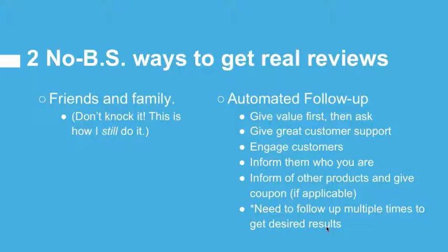And so friends and family. A lot of people try to talk about the most complicated way to get a bunch of reviews, and this is the whole simple thing I love to go back to. So let's talk about a real down-to-earth, super simple way to get a bunch of reviews, or maybe not a bunch, but maybe at least your first ones you need to start. I use friends and family almost every single time. I even still do it to this day.